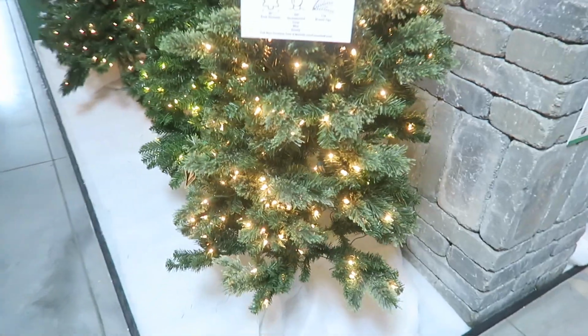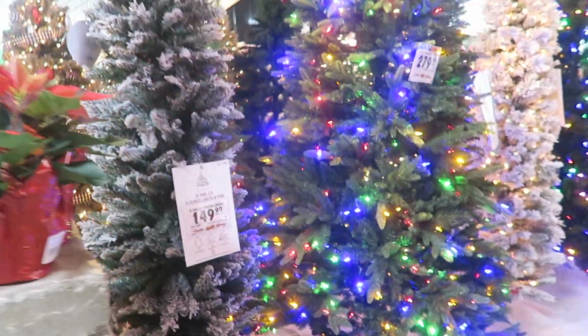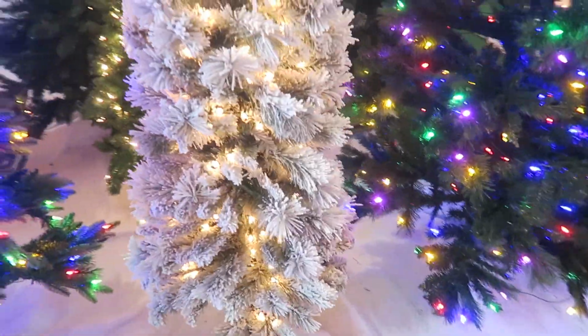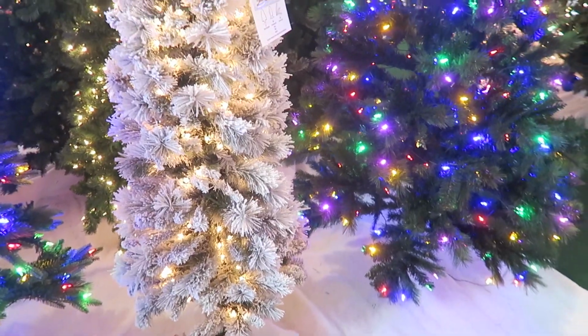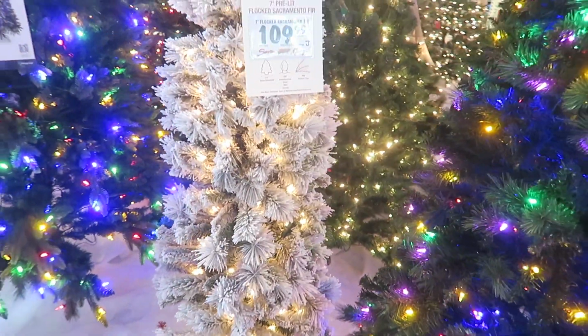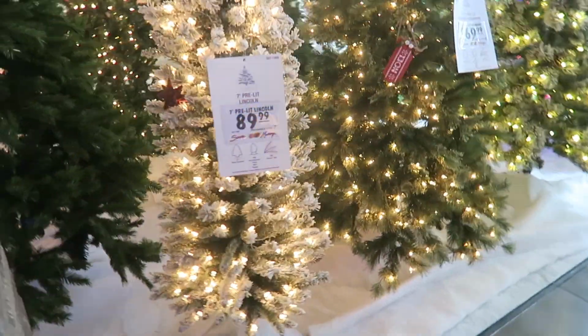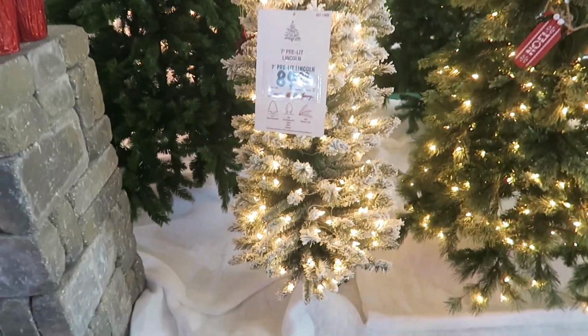That's a real skinny one. It's a 9 foot skinny one. It's a real skinny one too. It's a 9 foot. This is a skinny flocked one. I don't think I like them that skinny though. I'm not real crazy about these super skinny ones like that. Oh, that one's not too bad. It's skinny, but I don't know.